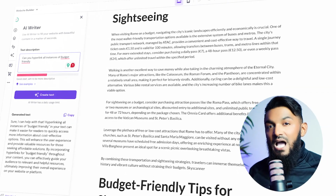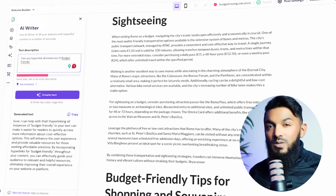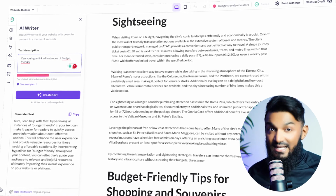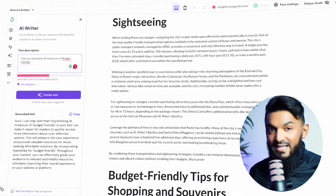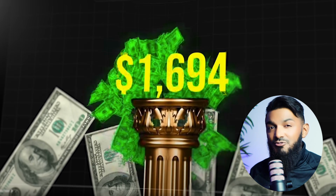Here's the magic part. You can instruct the AI to automatically insert your affiliate links. Copy your Skyscanner affiliate link and add it to your prompts. For example, please hyperlink all instances of the word Skyscanner with the following URL, and you insert your affiliate link there. Click Create Content, and in less than a minute, you'll have a complete monetized blog post ready to go.